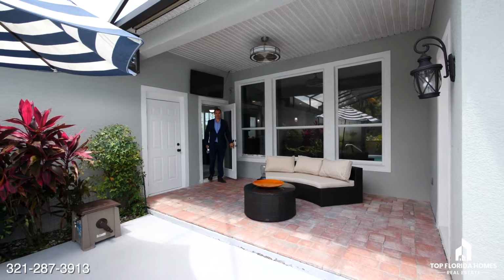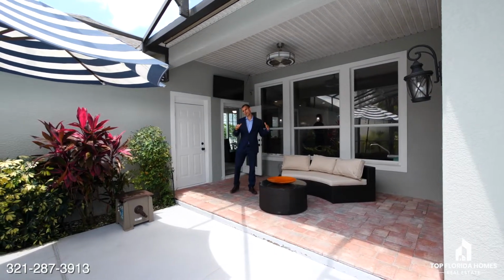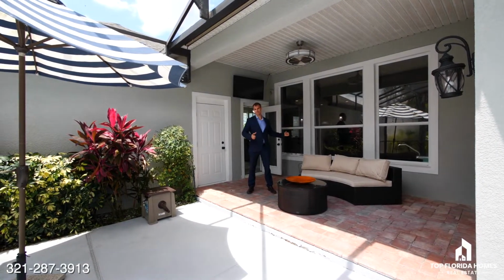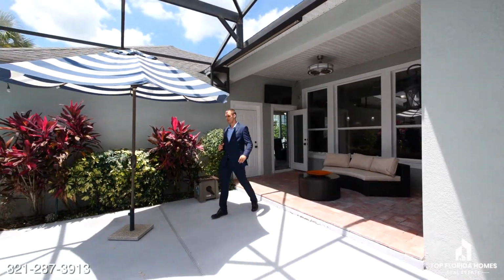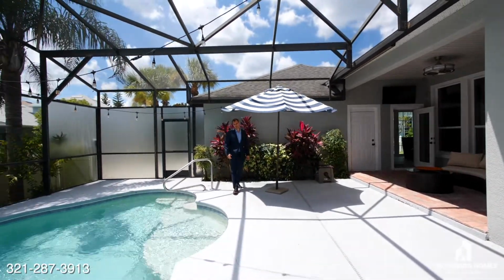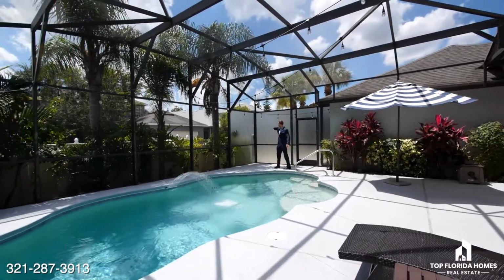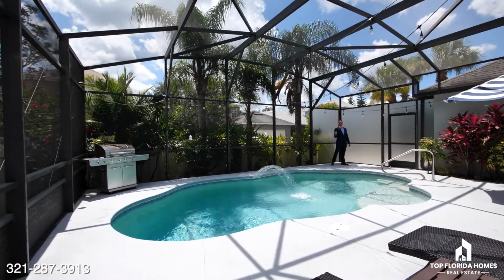All right, so welcome to your private oasis back here. We have the covered porch area with master access as well as garage access, and of course the family room, coming in to the covered and screened pool deck with a beautiful pool here. Water feature, plenty of space for entertainment. We even have the privacy screens here as well. And the master also has this view.